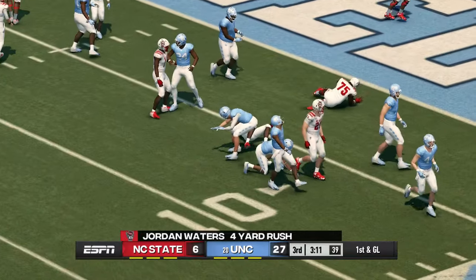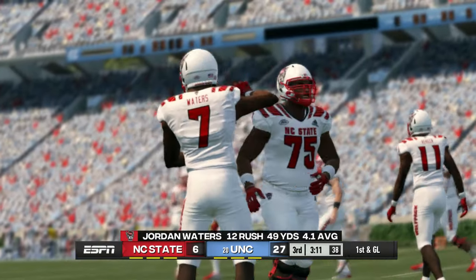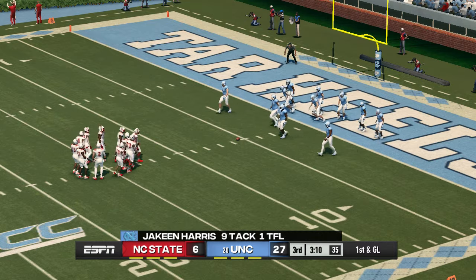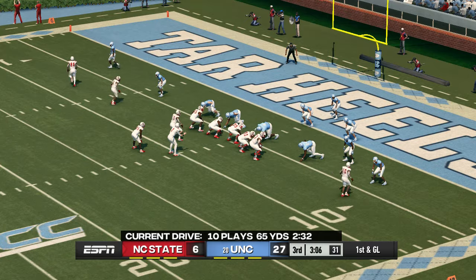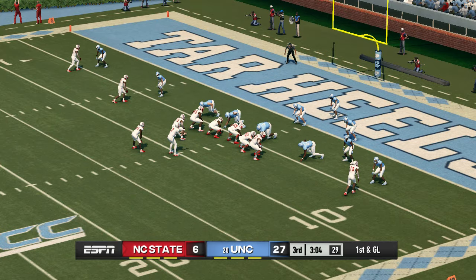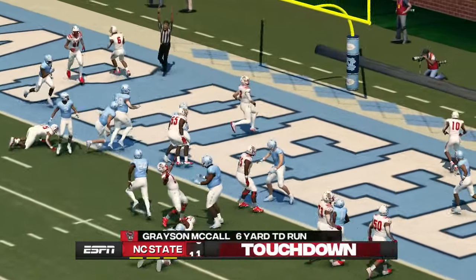Brad, I think offensive coordinators spend more time focusing on two areas for an offense: third down conversions and red zone offense. Right now, this offensive coordinator has to be really happy with the way this offense is executing on third downs. That's the second time they've been able to get a first down in this drive on third down. They're not done yet.